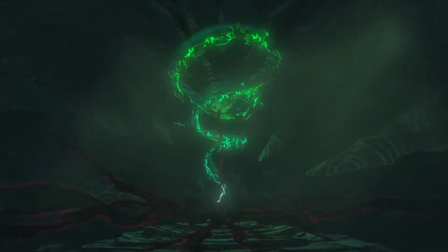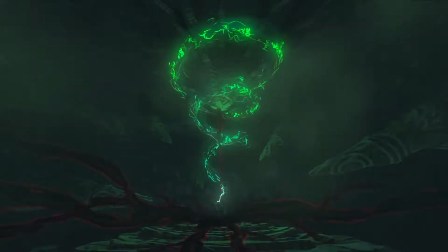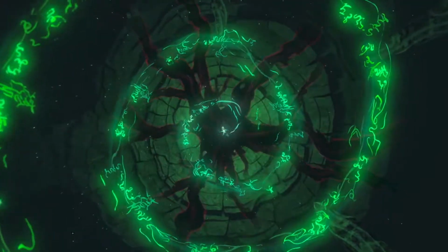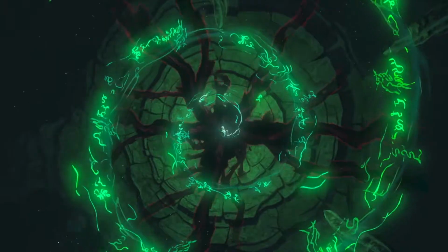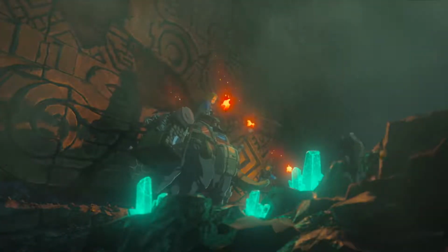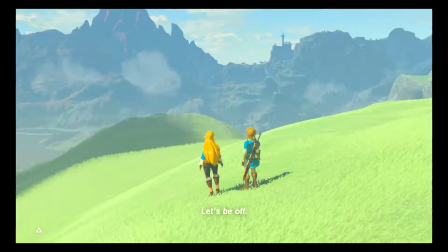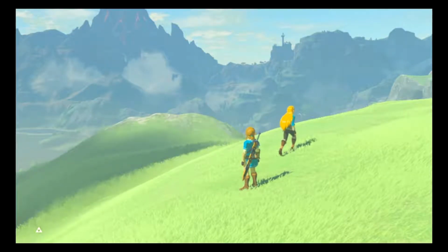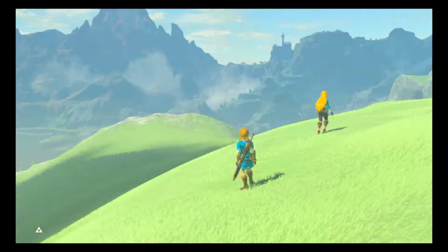In the last video, we broke down what we see on screen during the trailer. Now, let's get into analyzing what's going on behind the scenes, starting with what Link and Zelda are doing underground in the first place. Both the true ending of Breath of the Wild and the art book, Creating a Champion, suggest that Link and Zelda travel Hyrule together after defeating Calamity Ganon.